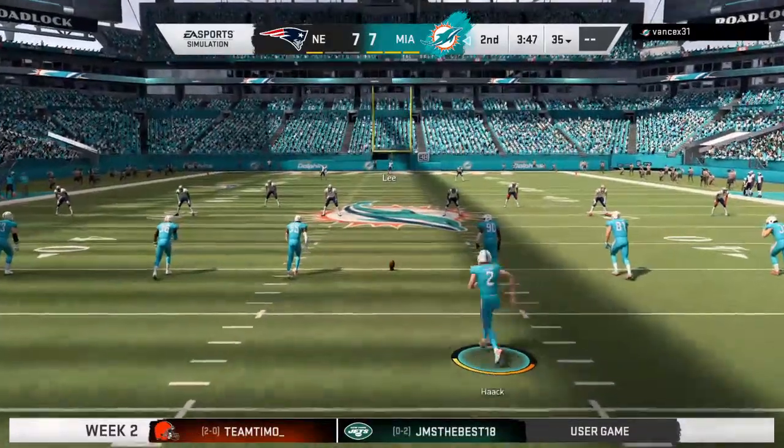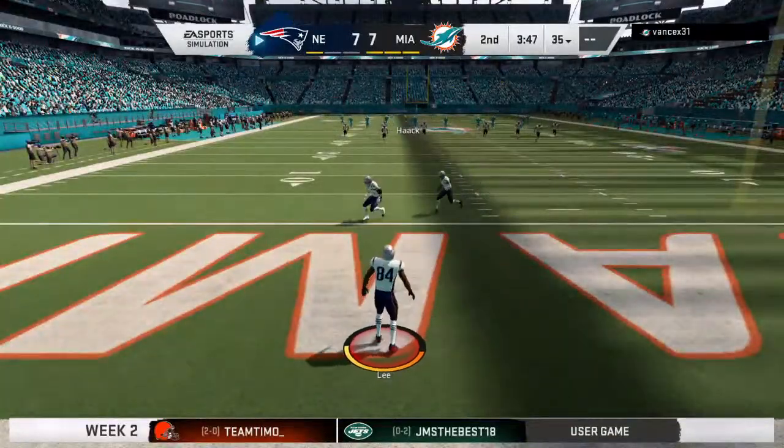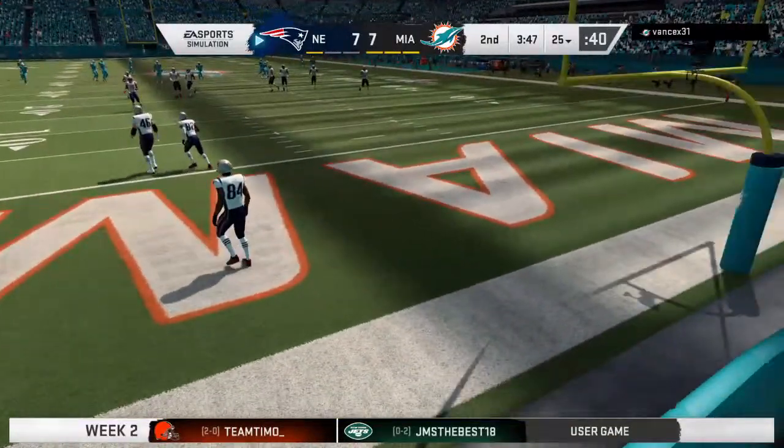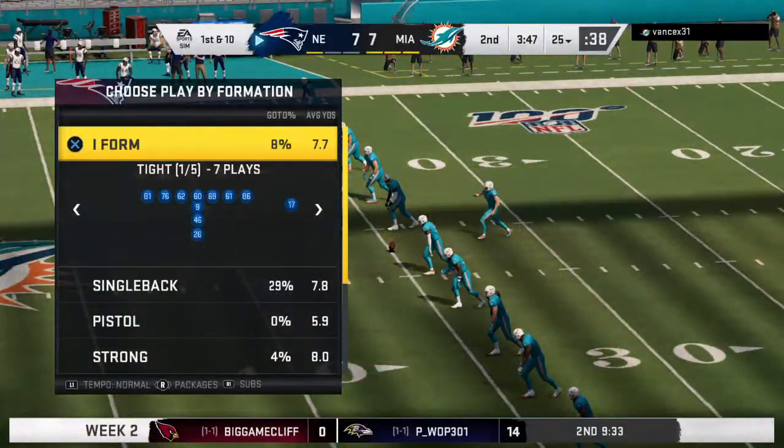Yeah, play here for a touchdown. So all even at 7 now as they kick it away. And this will not be returnable. It's out of the back of the end zone for a touchback.